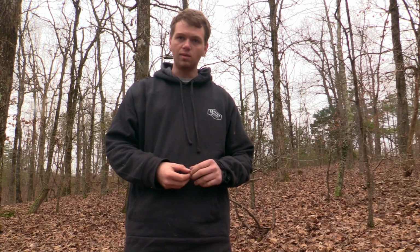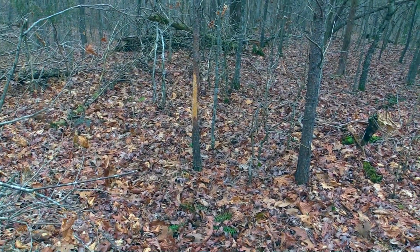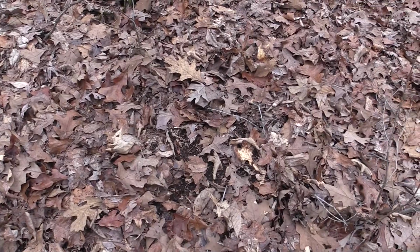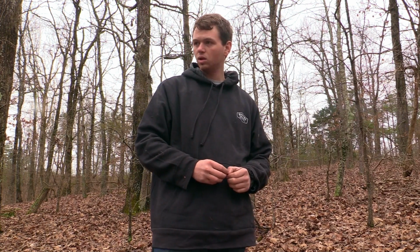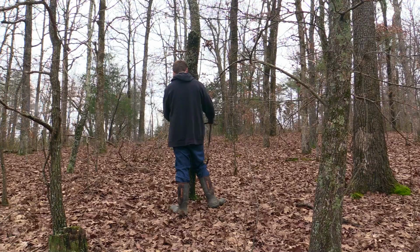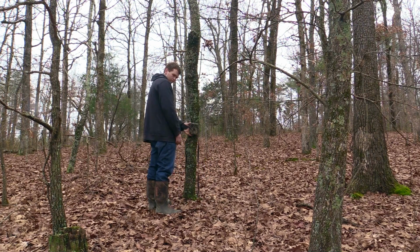So come over here and look at it, and there's rubs all through here, and the deer have got the ground all tore up, like they've been going through the leaves looking for acorns, and I actually found some more fresh acorns. I don't know what kind of acorns these are, but I know there can't be a lot of food out here right now. So you can see where they're going through these leaves, just tearing up, looking for these acorns. So this is gonna be another spot I'm gonna key in on.